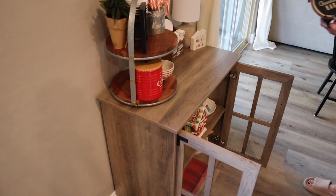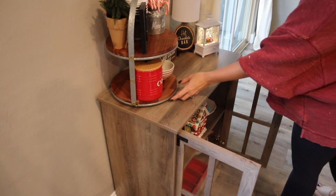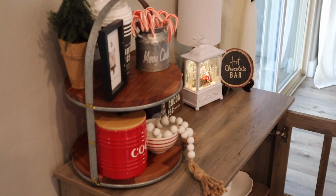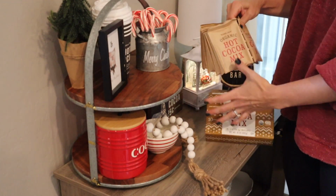However, the majority of the stuff that you guys are seeing as far as the hot chocolate stuff goes is new and was in the Target dollar spot this year, including the little banner, the little sign that you see on that little black ledge, the hot cocoa cups, and then of course I did add some of the things that I've had for forever. And then I filled it in with Trader Joe's hot chocolate.